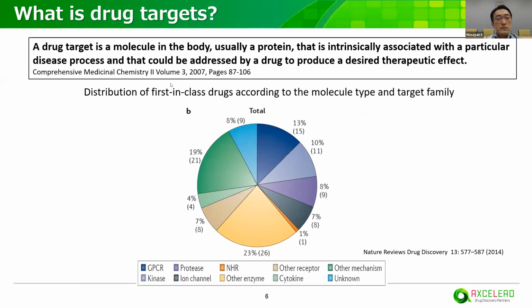So a drug target is a molecule in the body intrinsically associated with a particular disease process and could be addressed by a drug and produce a desired therapeutic effect. Typically, a target is a protein. This figure shows target class of first-in-class drugs according to the molecular type and target family. As you see, there are various target classes like GPCR, kinase, protease, ion channel, and other enzymes, cytokines, etc.